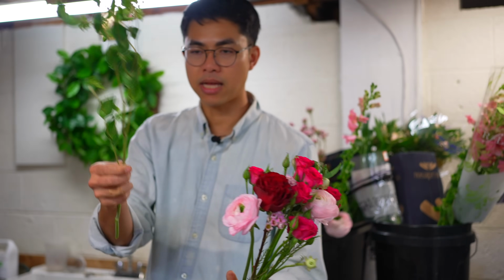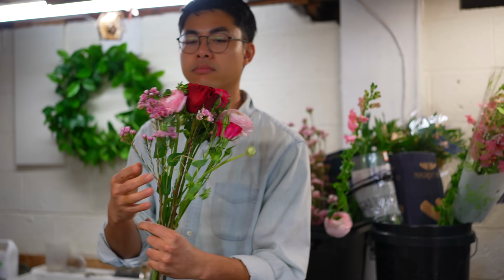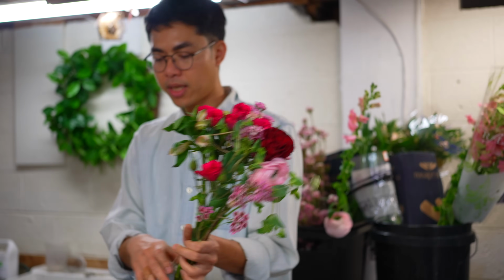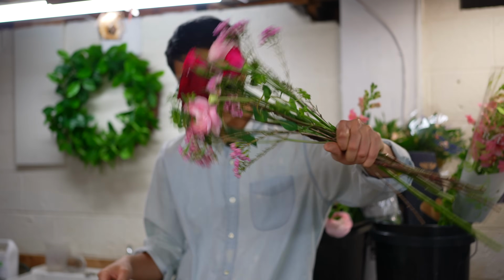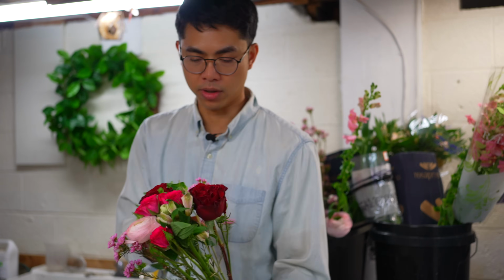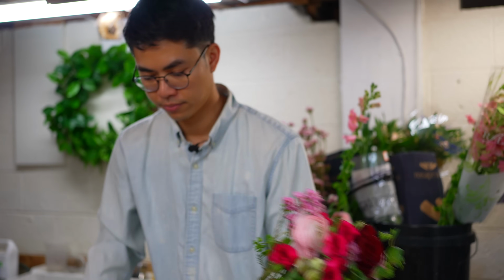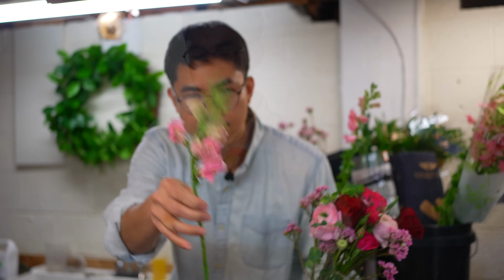Going to break it up with some green kaduk. This is bouquet green. Just going to add it there. Add some more wax flowers. Keep spinning and add flowers. Once we have a little bouquet like this, now it's very easy to move forward because we just keep adding the flowers around the bouquet. Snapdragon.